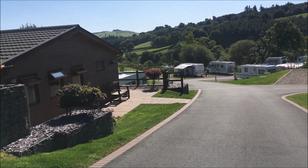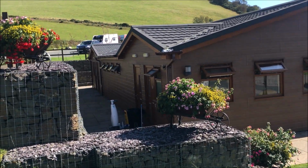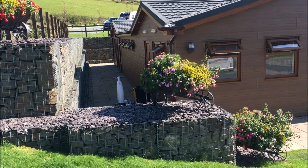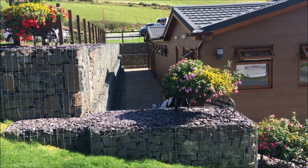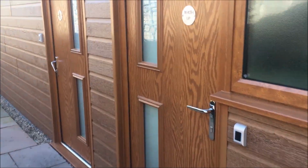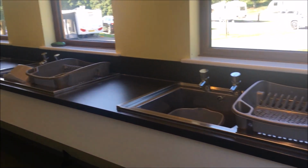facilities block, which is absolutely gorgeous, really clean. Along the back you've got information and sinks, ladies toilets, washing facility, washing machine, and one of the suites. Also at the back of the facilities block you have a washing up area, sinks, 3 of them.